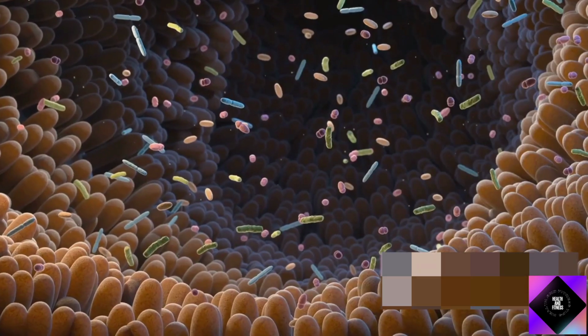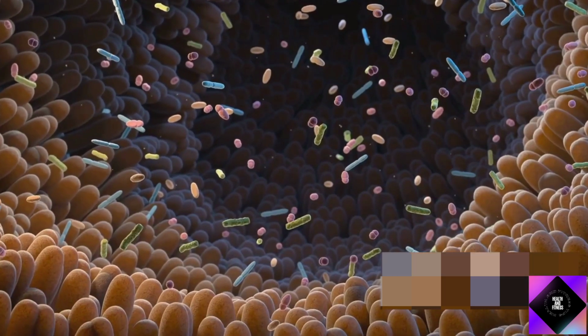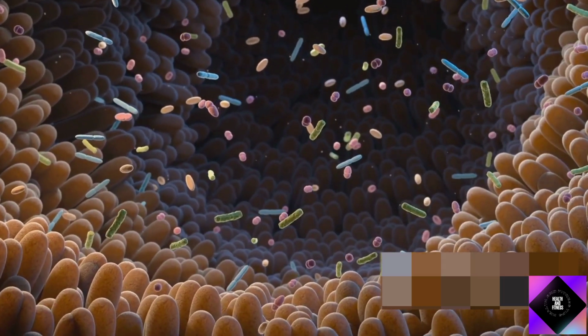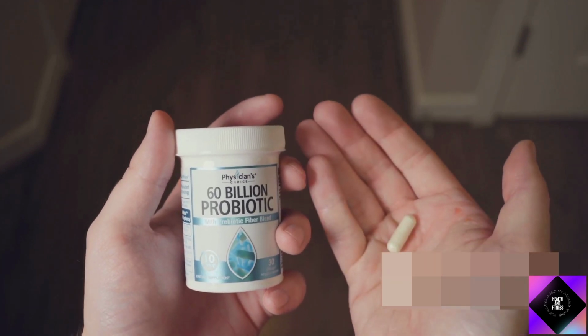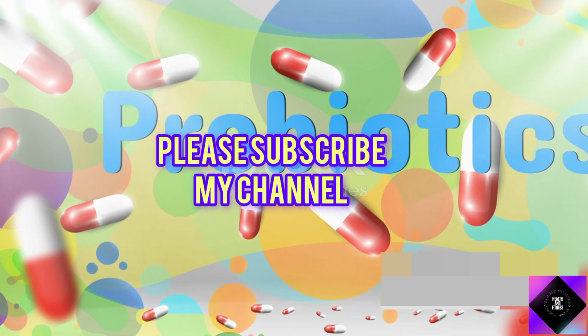Now, let's talk about probiotics. These are beneficial bacteria and yeasts that live in your body, and they play a crucial role in maintaining your gut health. Some studies suggest that taking a probiotic supplement can help to restore the balance of good bacteria in your gut following a stomach infection, potentially speeding up your recovery.